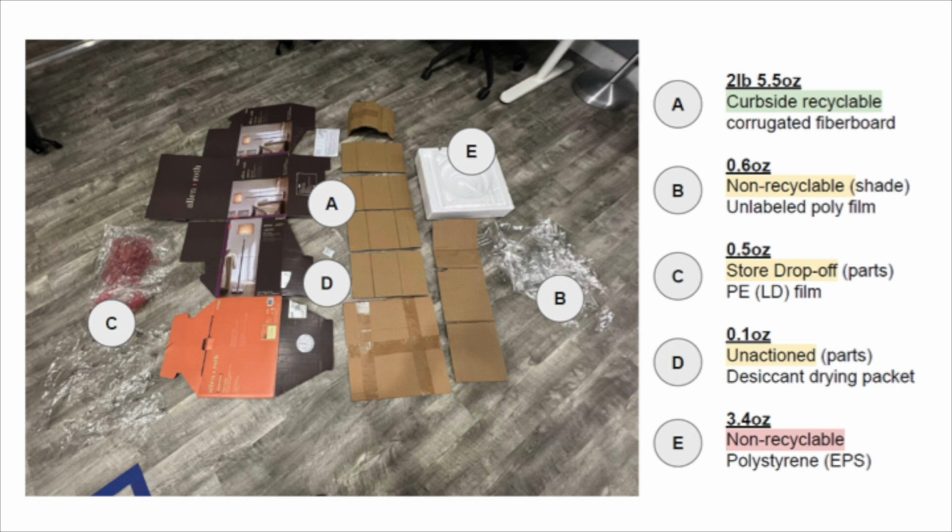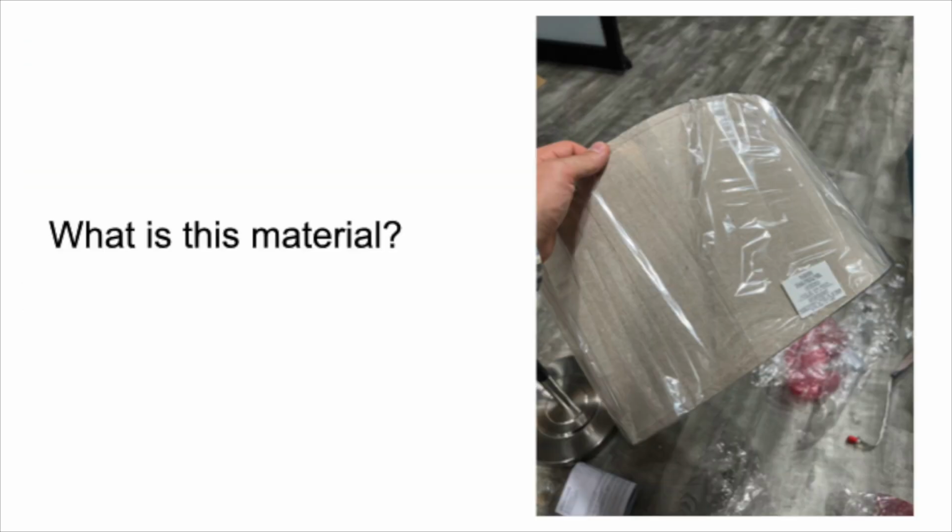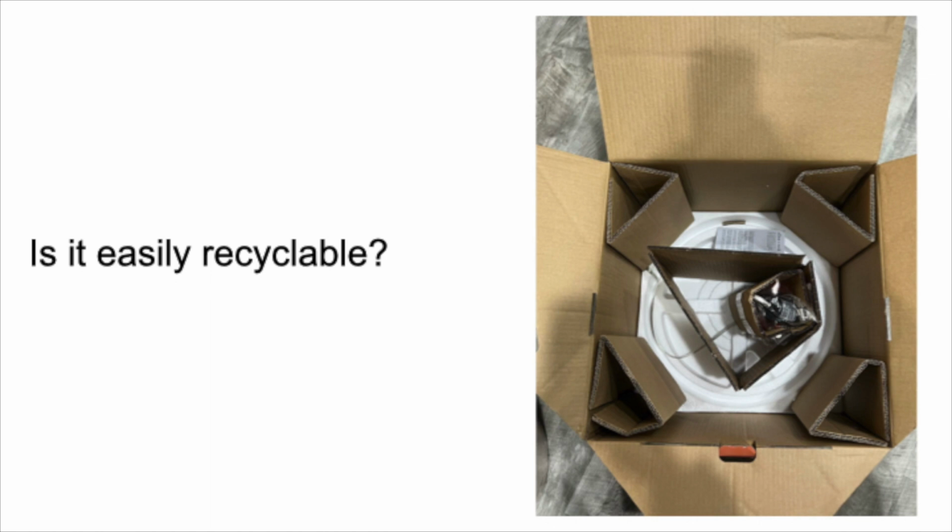And there's things in here where you need to ask questions like, what is this? If you're asking this material, what is this? We have an issue. You can't proceed forward. So you need to know what the material is, step 1. And then you have to ask yourself, is this easily recyclable? Well, some yes, others no. And so we want to address that.